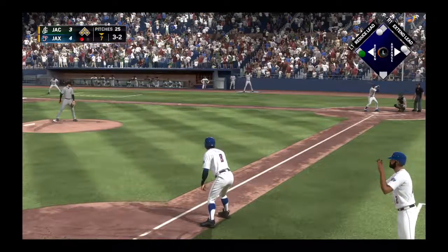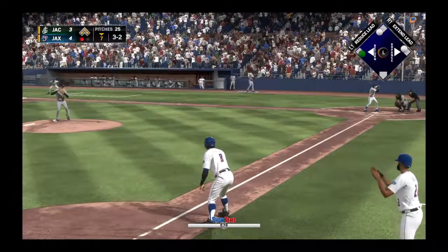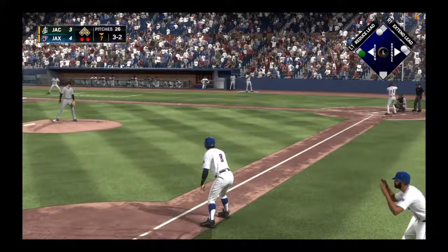Into the box, Frank Blue. Second baseman, Frank Blue. He's set. Here's the 3-2. And he will look at a called third strike. Oh, and a big one there as the bases stay loaded. And there are two gone.